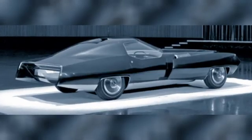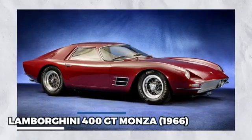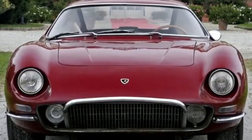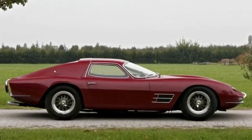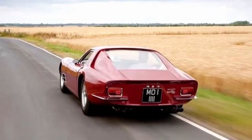We wouldn't expect anything less from Lamborghini. Lamborghini 400 GT Monza, 1966. After the 350 GTV stunned the world at the 1963 Turin Auto Show, the engineers at the Italian factory began working tirelessly to get a production car on the road. By 1966, they came up with the 400 GT.